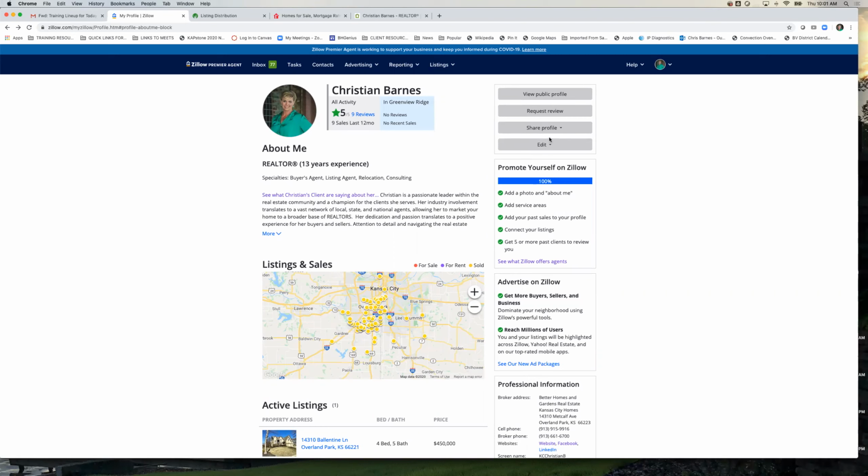Okay, so that's updating your About Me section. So again, first thing that you're going to do on Zillow is you're going to go and view your public profile, make some notes as to what's missing. What does it look like? Does it portray the image you want it to? Next thing you're going to do is click on this edit and do your About Me, which is what we just did.